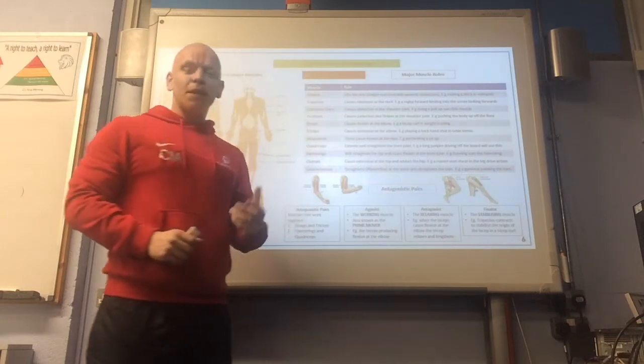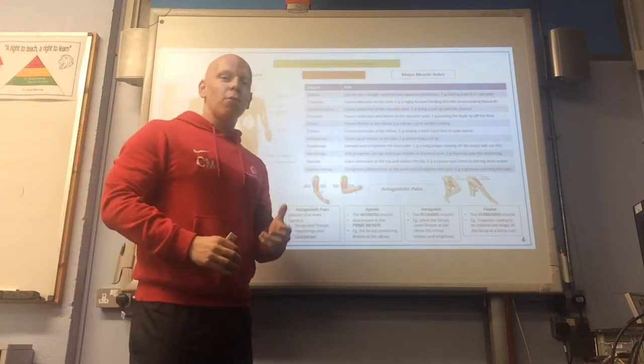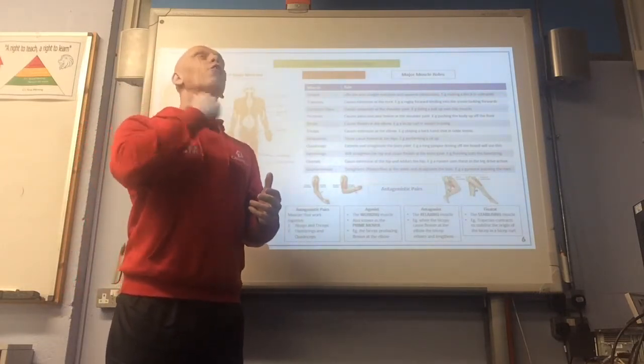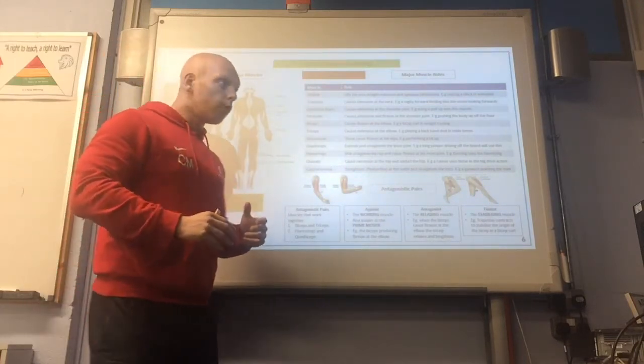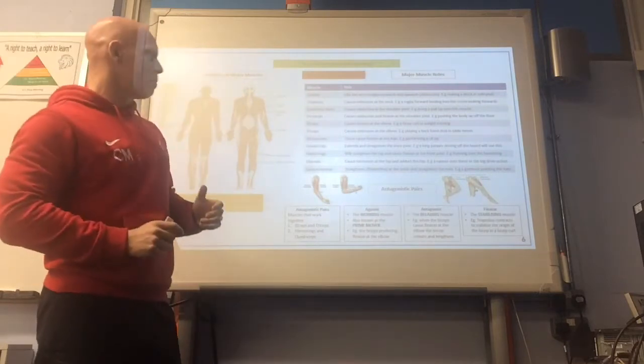Trapezius, this causes extension of the neck. So if I was going to head a ball, looking up, lifting my head up, that is extension of the neck there. The example on the screen is a scrum going in and looking forward, going into the scrum.